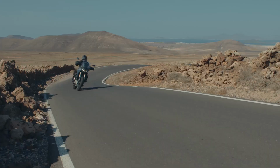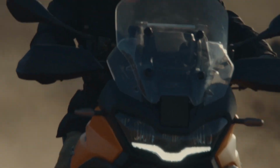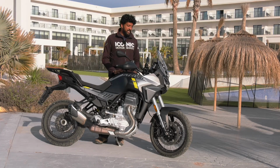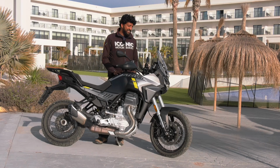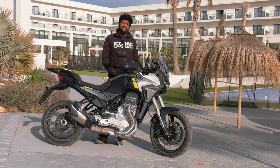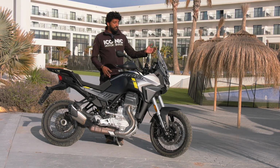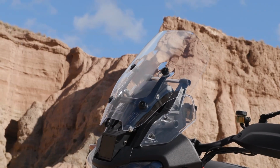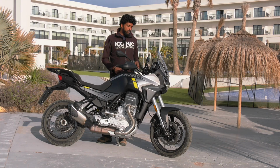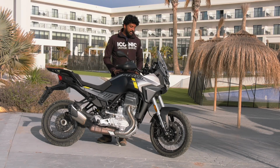This bike's a lot faster than it has any right to be, or than I was expecting, both on the twisty roads that we were handling, and even at one point where we may have topped 140 miles an hour on the highway to, let's just say, test the wind protection. Speaking of wind protection, one of the things that's new for this bike is this electrically adjustable windscreen, which is really infinitely adjustable within a certain range.